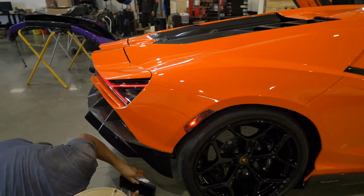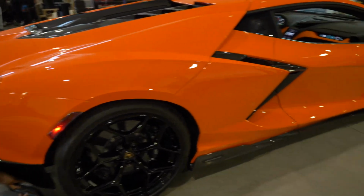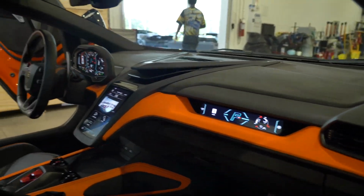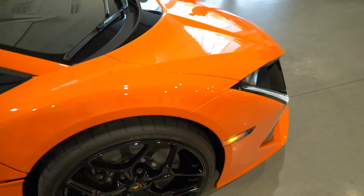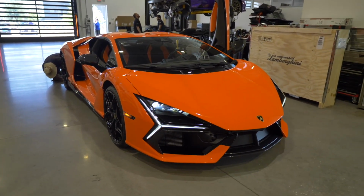1,001 horsepower, y'all. V12 hybrid. Very gorgeous color on it. Clean interior. This is a very gorgeous car. Let me know what you guys think about this one down below in the comments, man.